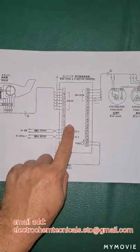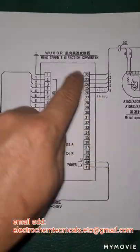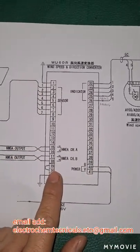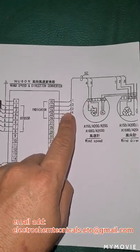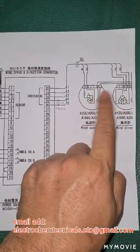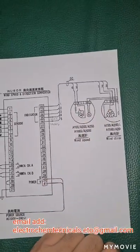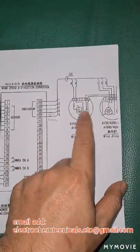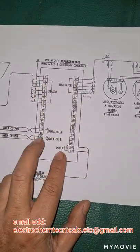Our wind speed and direction converter has a problem with the signal being fed to our indicator, and that is causing a very erratic dial indication, with just this DC-DC converter.